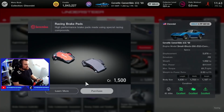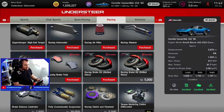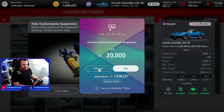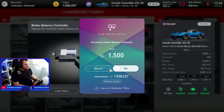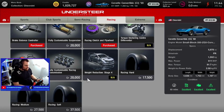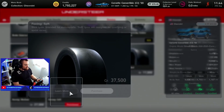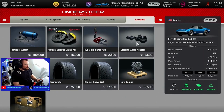Brakes. Brakes are always good if you're going with this. We'll go slotted, not drilled. Suspension. Oh, that takes us down. Why does that take us down? Let's leave that then. Brake balance controller. Stabilising when braking. That might actually help. Flywheel, let's have that as well. Racing softs. Yeah, racing softs. Let's go for those. We'll go for the racing softs to start with. Right, what have we got here?